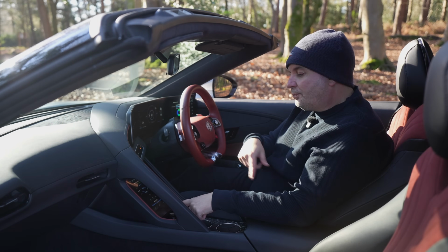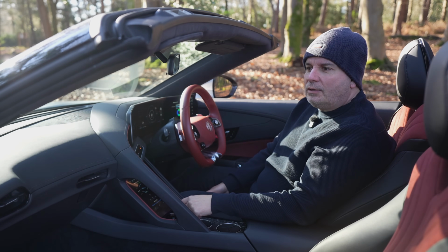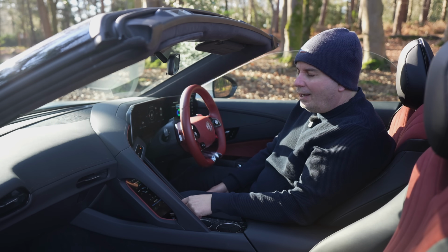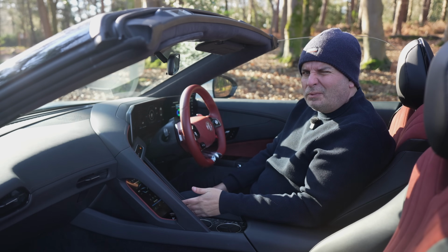But you can't just press it or do a long press and then it folds itself completely away. You have to keep your hand on it the whole time, your finger on it the whole time. Again, a first world problem, but you don't have to do that with the doors, so why do you have to do it with the roof?